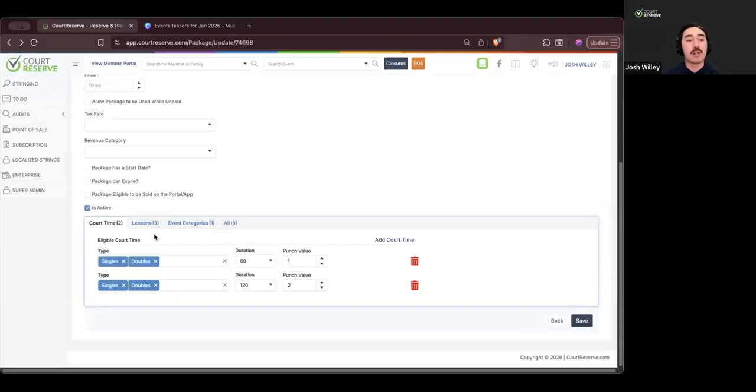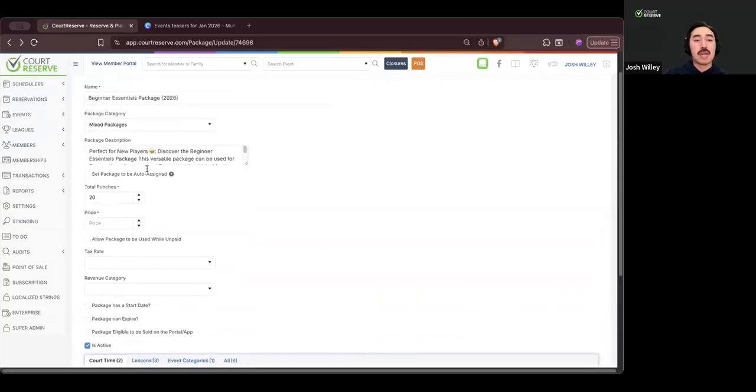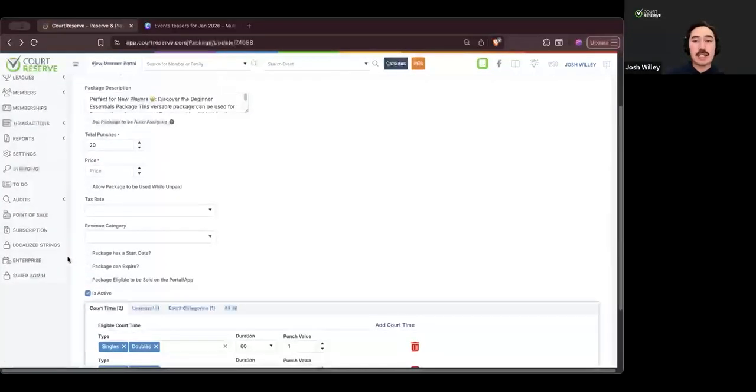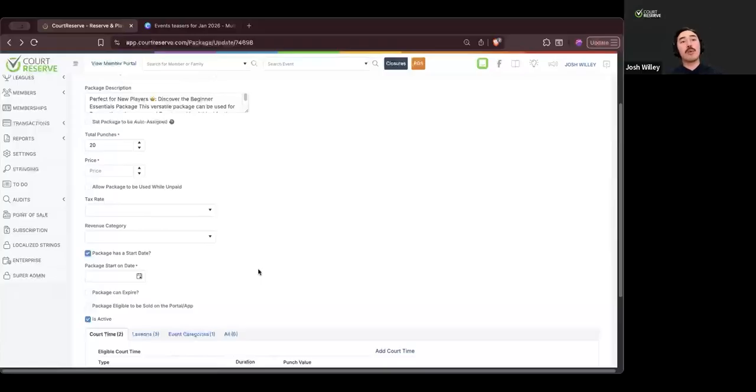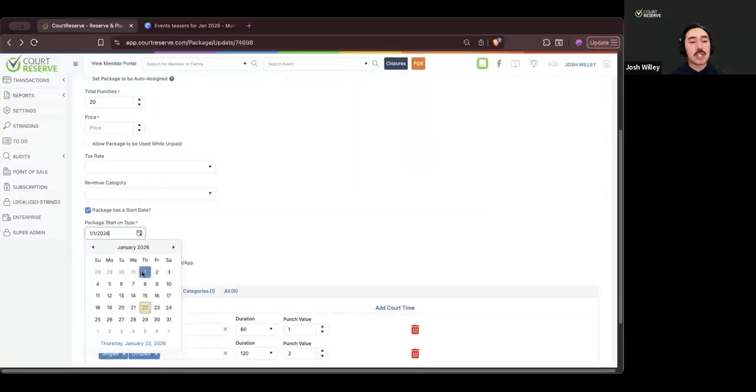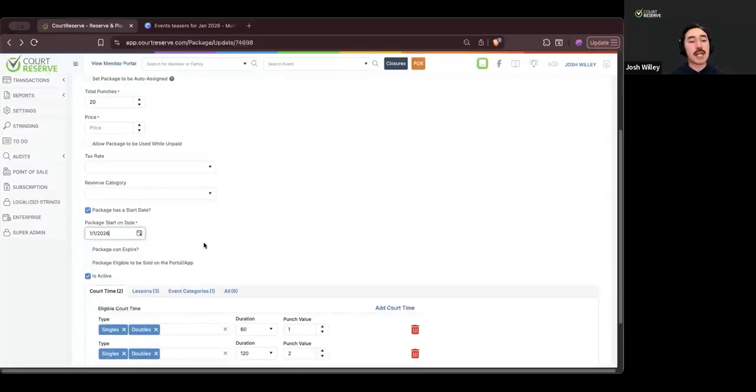Now I want to walk us through some different ways that we can set up this package in our organization. First, we are able to add a start date and an end date to a package. In this example, I'm setting up a package specifically for the year of 2026. If we were preparing this package at the end of 2025, we could say that we want the start date for this package to be January 1st, 2026.